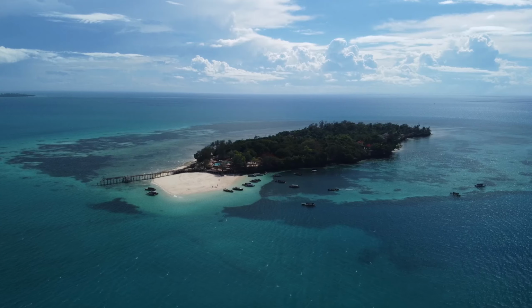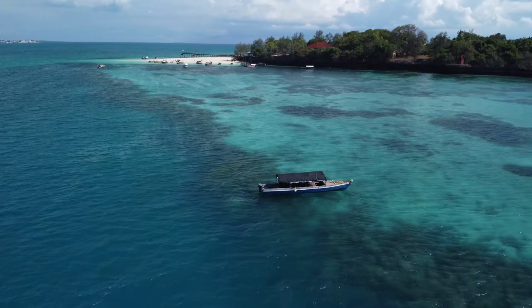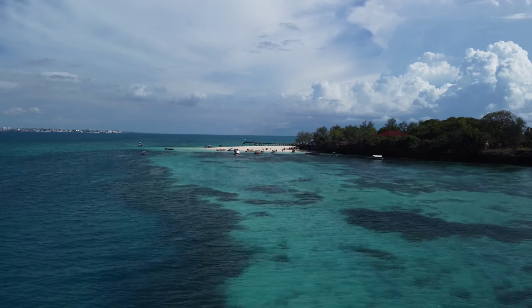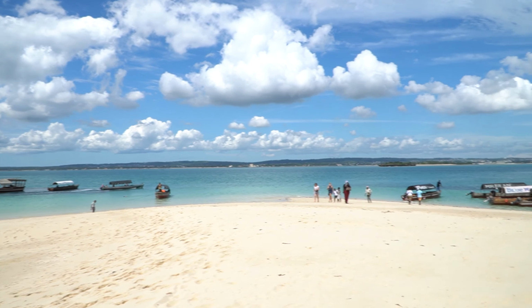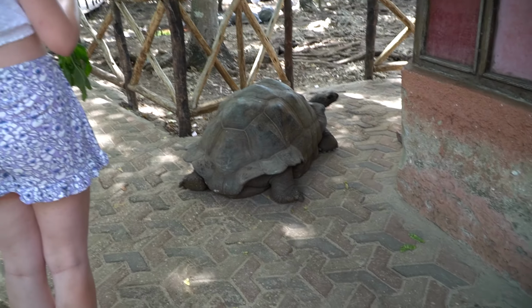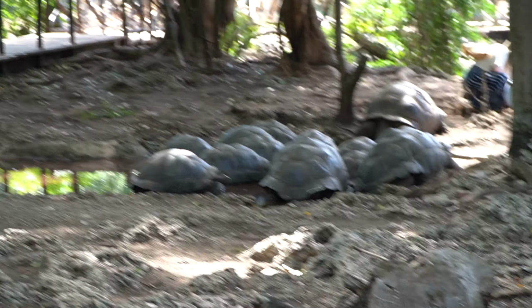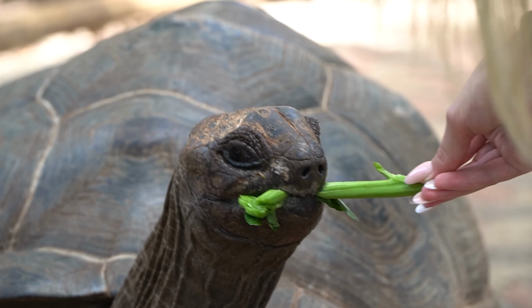So we have arrived at Changu Island. Oh wow, look how massive these tortoises are. That is a huge tortoise. Cannot believe how many tortoises there are actually in here. There are so many. And just the size of them is just unbelievable.